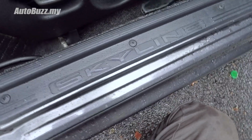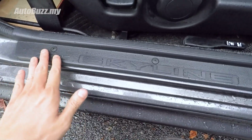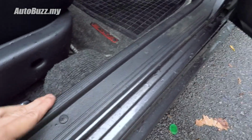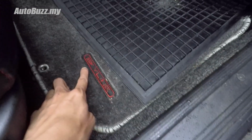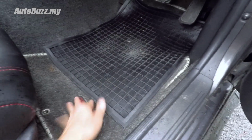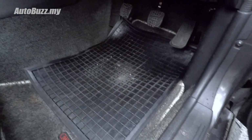Just to give you an idea of just how original and immaculate this car is, check this out. This is the original door sill. It's still intact, the plastic is still in good condition. And then you have the original floor mats with the Skyline wood here. Now I feel really bad stepping on the original mat, so I actually went and got one of these cheap rubber mats to just lay over it.